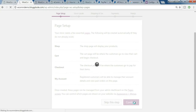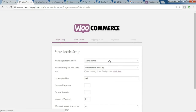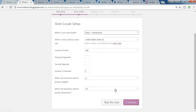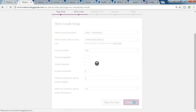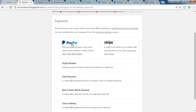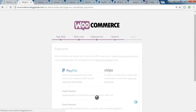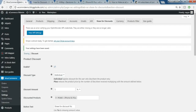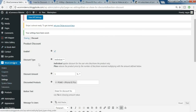Okay, click on continue, and select your location. It's Maharashtra, dollars, whatever it is, just select it. If you're charging tax, you can enter the prices. If you're shipping physical goods, make sure you tick mark this option. Now click on continue. For payment, we have already had this PayPal, so click on continue. Now we have settled that. Okay, fine. Now click on no thanks. Now everything is done. Now let's finalize the main settings of WooCommerce.